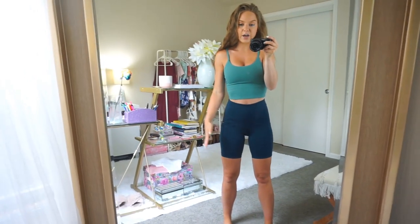They fit true to size. They are just an incredible value. They're so good. Now, these, I believe, are the 7-inch, and I think these are the perfect length.